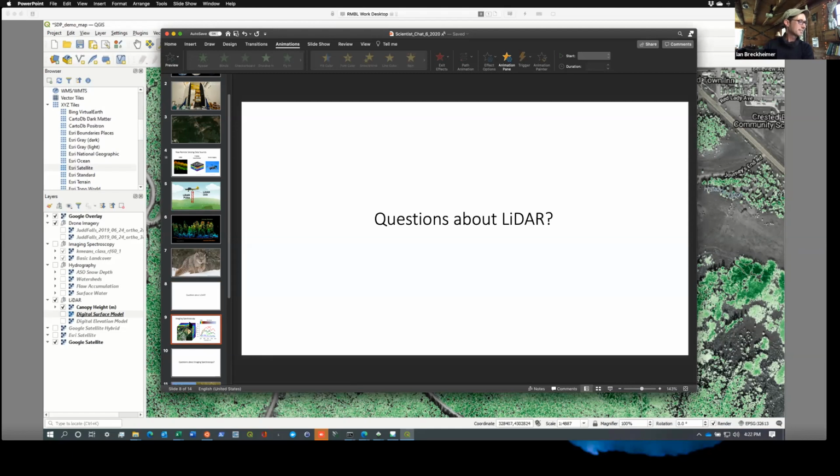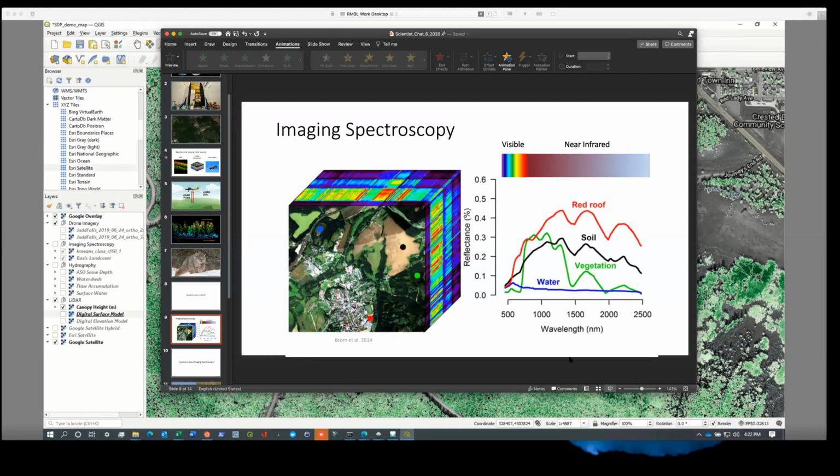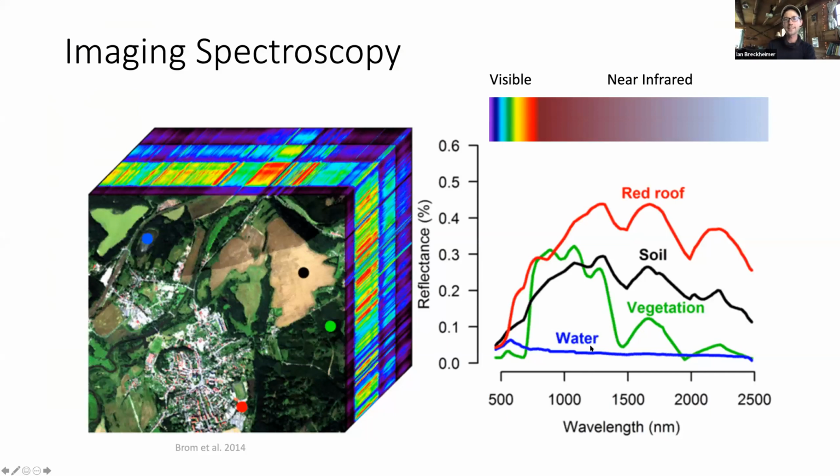All right. So that was LiDAR. Let's talk about imaging spectroscopy. So most of you have probably been introduced to this idea of the electromagnetic spectrum. The idea being that our eyes can see a certain type of light that has particular properties. In particular, it's got a pretty narrow range of wavelengths. So the visible part of the spectrum has wavelengths of between about 400 and 700 nanometers. Nanometers are a very small unit of length. It's something like a billionth of a meter.